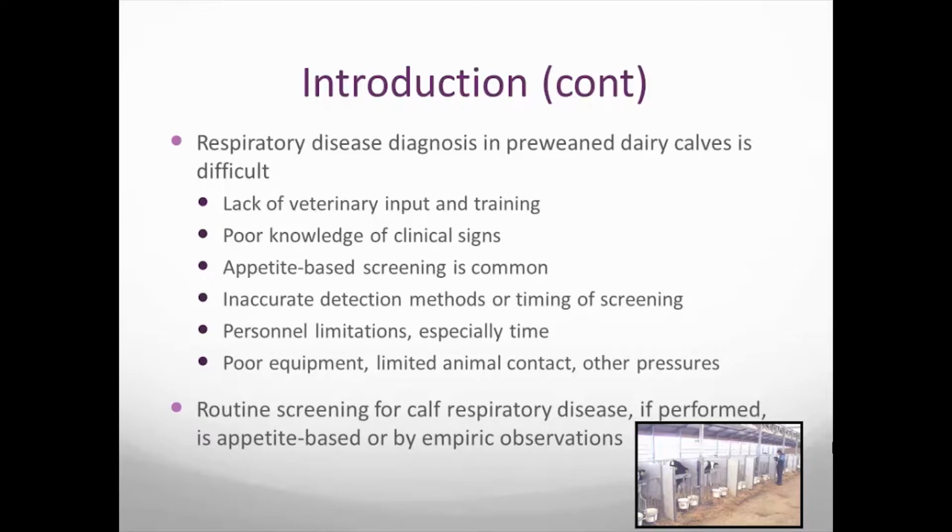So respiratory disease diagnosis is flawed, and it's there because there is a lack of veterinary input in calves in general. More specifically, how many veterinarians go to the calves on a regular basis and work with the calf workers and find out what the current problems are, or work with them, training them and helping them understand the importance of respiratory disease? There is poor knowledge of clinical signs, again, because clinical signs show up at different timing. The obvious ones are easy to detect, but the earlier clinical signs may not be known.